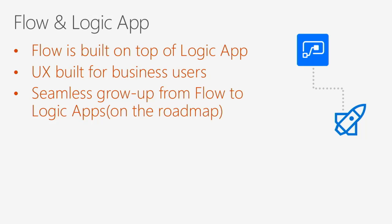In the roadmap, if at a certain point your flow becomes critical to the organization, and you want lifecycle management, how people manage code, the flow, and things like that, there's a probable path to migrate them to Power Apps. So that's on the roadmap as well. That's pretty much at a high level about Flow. We'll come back to it later during the demos, but I'll let Arun talk a little bit about Power Apps before we jump into the demos.